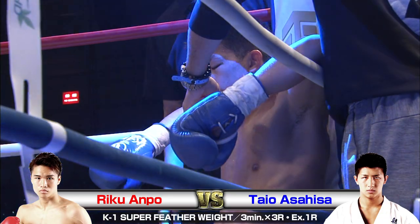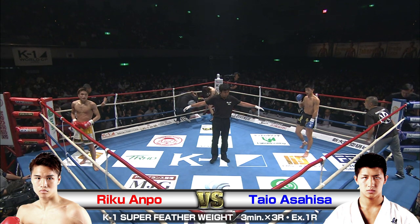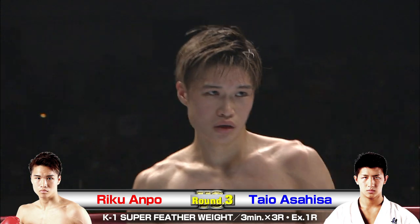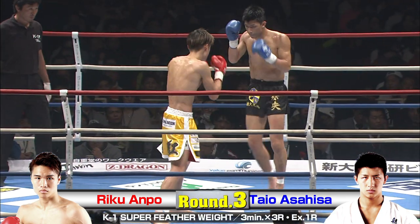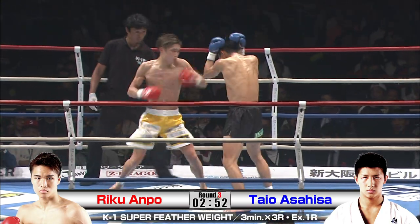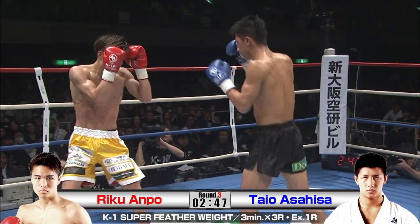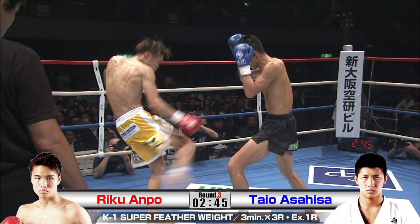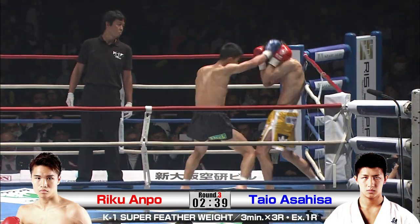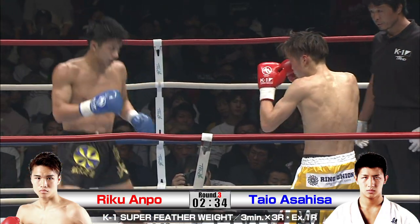I'm really impressed. And we're talking a lot about Asahisa, but Riku Anpo is doing a great job. Oh, yeah. No doubt, and suffering these low blows, which is difficult. We have to add that to the equation. Really impressed with Asahisa's style here. Counter, sharp little fan. I'm loving these exchanges. Sometimes choosing to check the kick, sometimes almost eating it on purpose to throw back. And then you see the hook with the heel there.